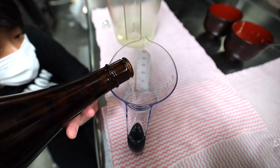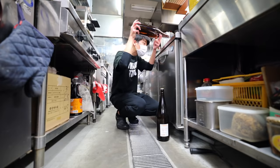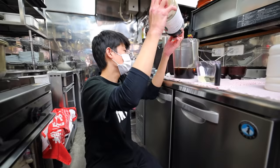Now, the apprentice makes a sauce which is added into the soup. He mixes the perfect ratio of Japanese sake, soy sauce, and mirin. How old are you? 27. You look younger.